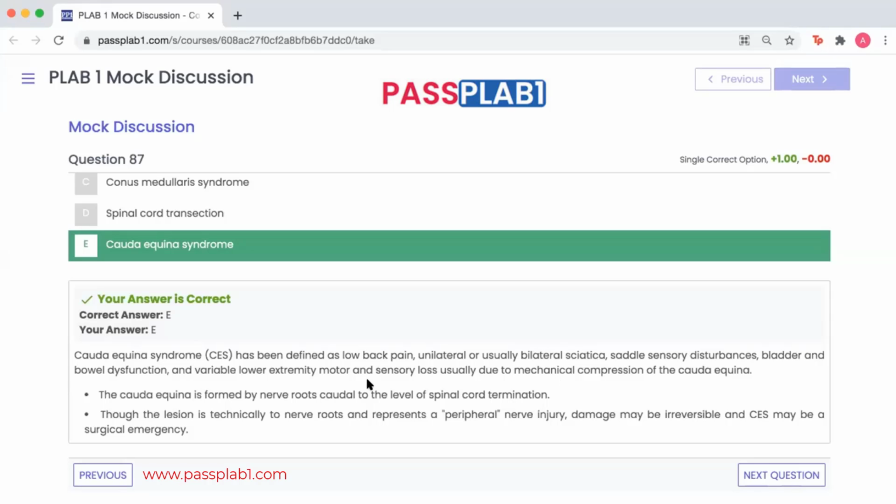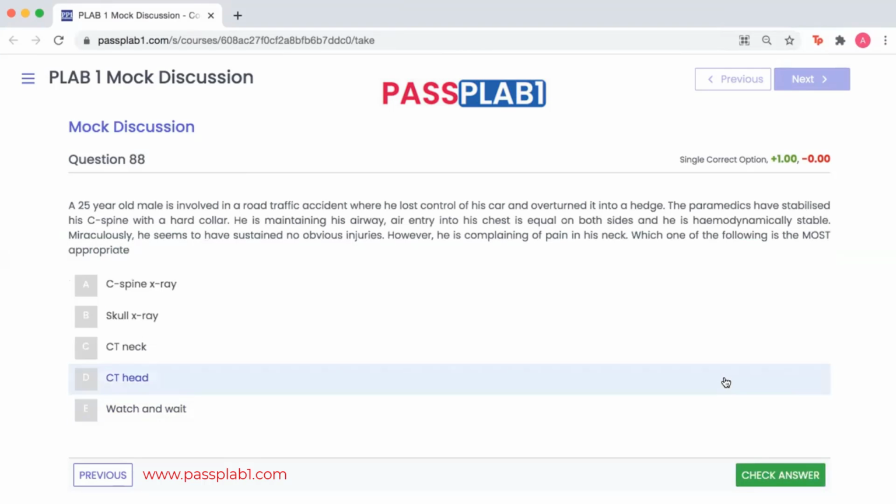So the cauda equina are the nerve roots caudal to the level of the spinal cord termination. They're the final ones. Though the lesion is technically to the nerve roots and represents a peripheral nerve injury, damage may be irreversible, and cauda equina may be a surgical emergency. So that's why they need an urgent MRI and urgent surgical intervention, plus or minus, depending on the cause.